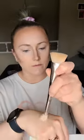Now I'm going to go into my nose and I'm just going to lightly press that into place. I kind of already blended my nose out a bit, but I did have a little bit too much contour on that one side. That's okay. We're just going to come into our smaller brush here. I'm just wiping it off on my hand, any excess product. I could go into my brush cleaner and just give this brush a good clean, but that's okay.